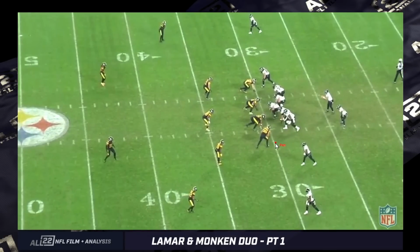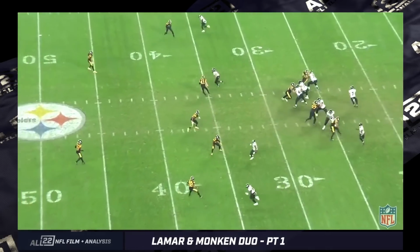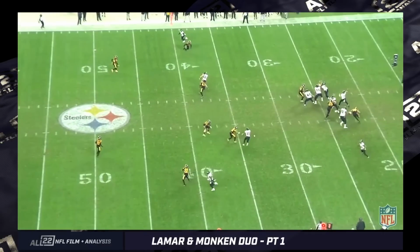Now, split field coverage, as I mentioned. Just pay attention to the downside of the screen here. You're getting an inside leverage inside linebacker, and then a corner who's willing to jump the out by number 2, which in this case is a tight end. Pay attention to these coverages down here. When I say split field coverage, what I mean is you're getting 2 different coverages oftentimes to one side of the field or the other.